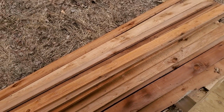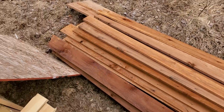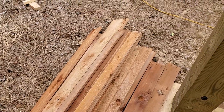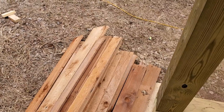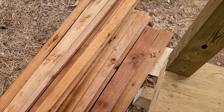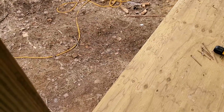So, as I was saying, I didn't get a whole lot done. But I did get that whole pile of cedar beams tore apart. So there's a nice sized pile of cedar. It's not real great for fascia or anything. I'll probably use it for project stuff, like I was saying earlier. Maybe the boxes for the garden beds around here.